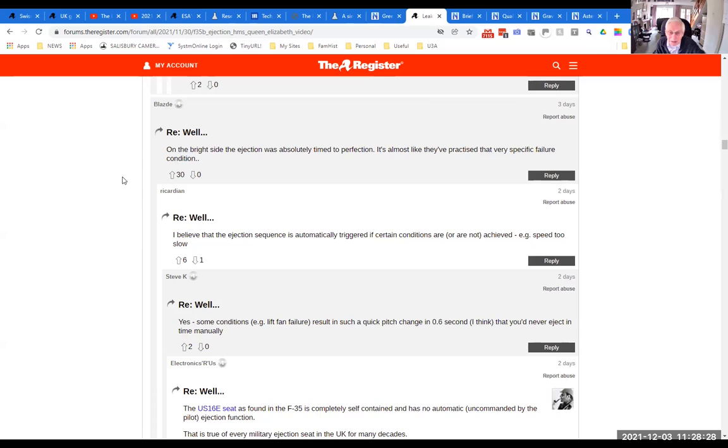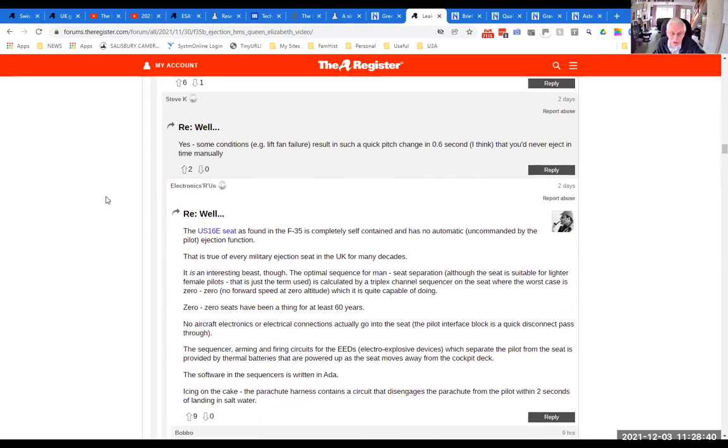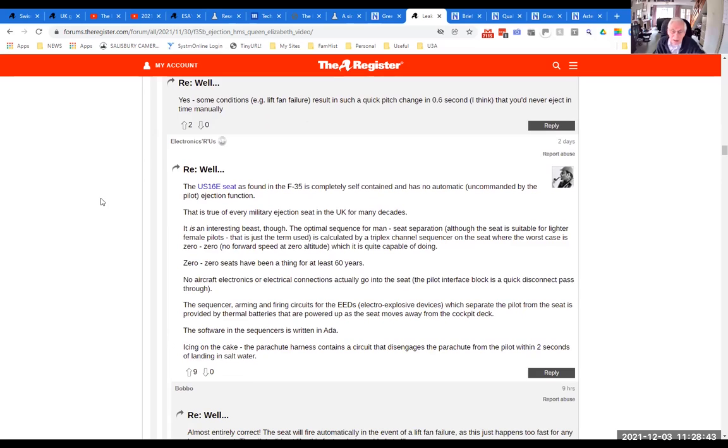Somebody says that it's automatically triggered when certain conditions are achieved, for example, speed too slow. Yes. So that's where the ejection came in. Yes. The Martin-Baker seat is found on episode 12 to be completely self-contained and has no automatic ejection function. That is true of every military ejection seat in the UK for many decades.